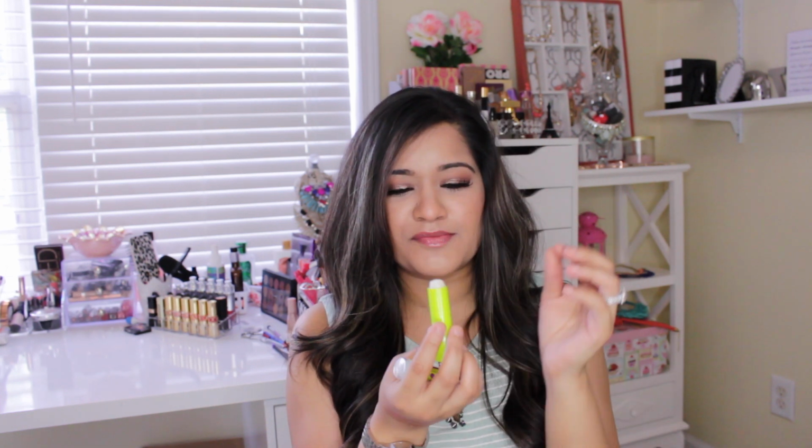Another one that I want to mention is the Baby Lips, and this is in the peppermint flavor, and I'm almost out of it, as you can see. That's all I have left. I do have a backup. I love putting this on right after I get out of the shower and before I go to bed. I just love the peppermint scent of it, and it really does keep my lips hydrated, so way to go, Maybelline.